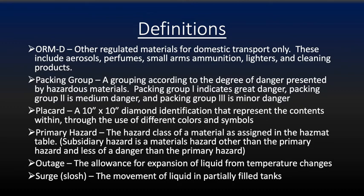Next, you have packing group, which is a grouping according to the degree of danger presented by hazardous materials. Packing group 1 indicates great danger, packing group 2 is medium danger, and packing group 3 is minor danger. Now, this is listed on the hazardous materials table for each product. We'll talk about this more too, but if you have a class that has packing groups and it's packing group 1, well, that's going to indicate that that is great danger. We'll talk about that more.